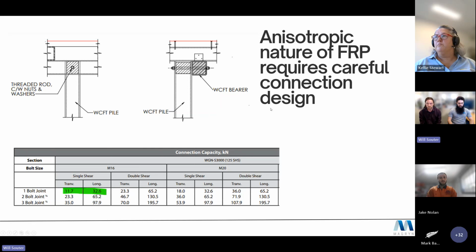The anisotropic nature of FRP requires careful connection design. This is clearly shown in the table below, extracted from the Wagner's design guide, where the differences in the shear capacity in the transverse and longitudinal directions is noteworthy.